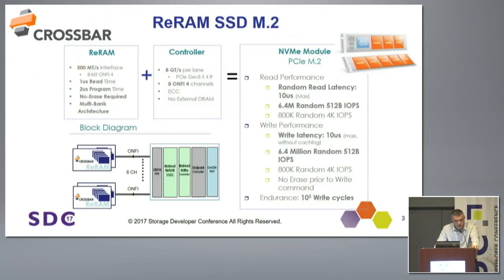Endurance is not unlimited. Actually, in this specific configuration, it's 100,000 write cycles. Crossbar itself has demonstrated 1 million cycles at a previous conference. They did a demo in the conference itself. But for the product itself, 100,000 cycles are specified.